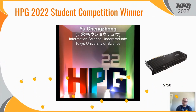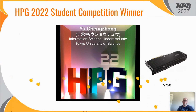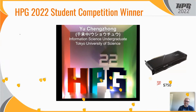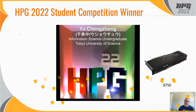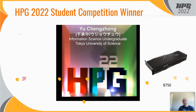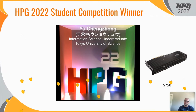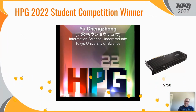So congratulations to the winner, Yu Chang. Unfortunately, I'm sorry for butchering the name. Yeah, huge congratulations. I'm very impressed by this submission. It looks just stunning. It looks like the reference and runs faster than our original shader. So you will be awarded an Alchemist GPU and additionally the cash prize of $750. So congratulations again.